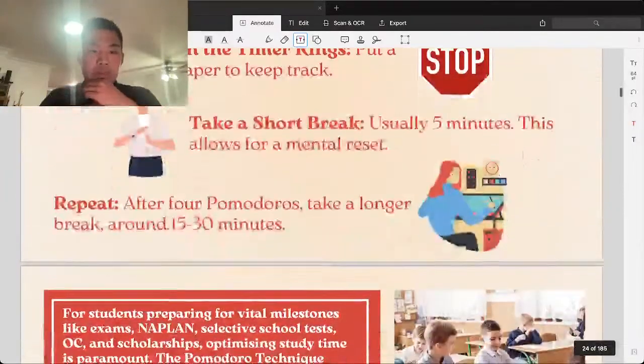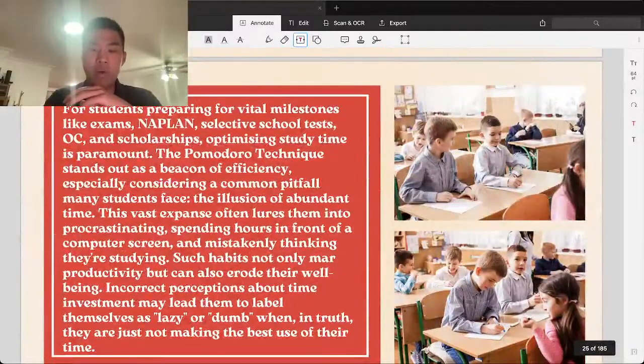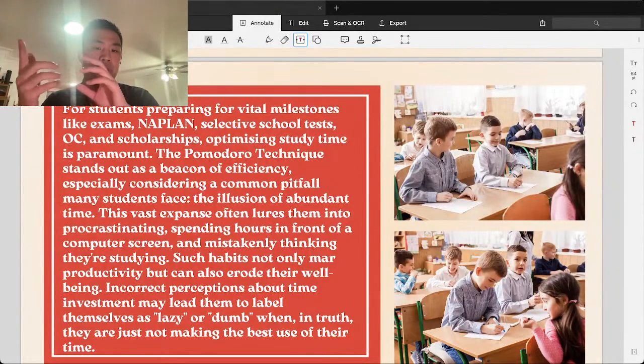The other thing that is rather important is understanding how to utilize the Pomodoro technique in terms of your exams, right? So how many Pomodoros is optimal? How does it differ between kids in year 3, year 4, year 5, year 6, year 7, year 8, year 9? And so that's what we're going to be talking about right now. So this is going to be more specific towards kids who are going for exams like NAPLAN, selective school tests, OC, and scholarships, as well as just various tests that require some kind of time pressure.